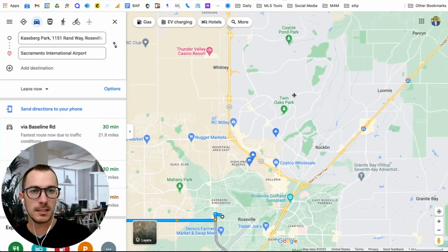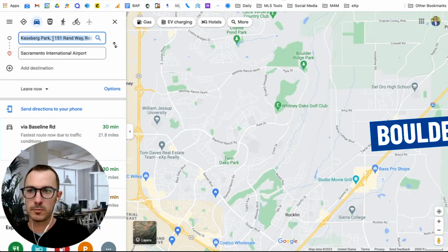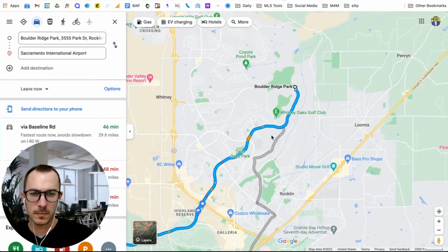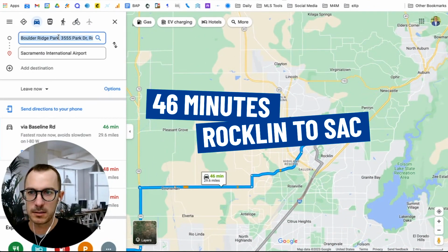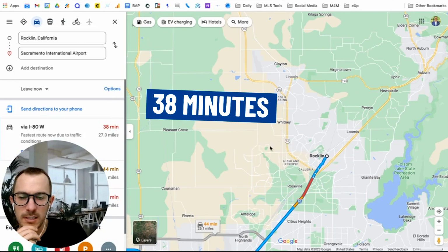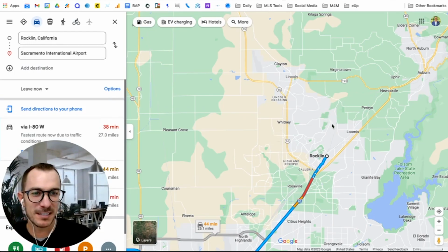You know what would be a good one is, we'll just do Boulder Ridge. Try not to pick specific addresses because I don't think that's too helpful. So Boulder Ridge to Sac is 46 minutes, whereas Rockland is 38. So if they had added a lot of time because you're out away from the road, and you're saying 46, 38, that's not a lot. It is if you're running behind.